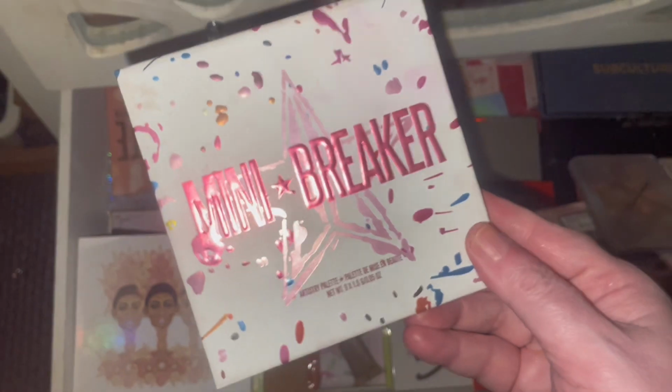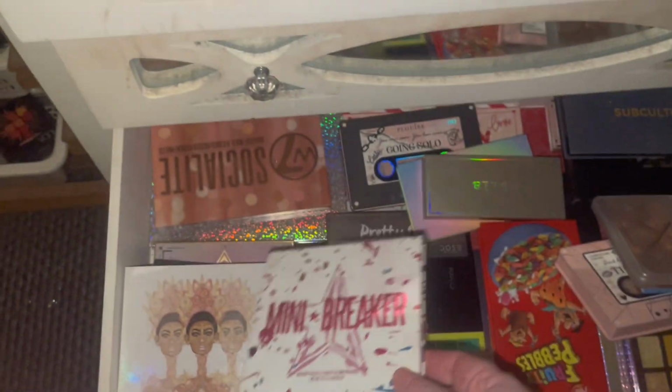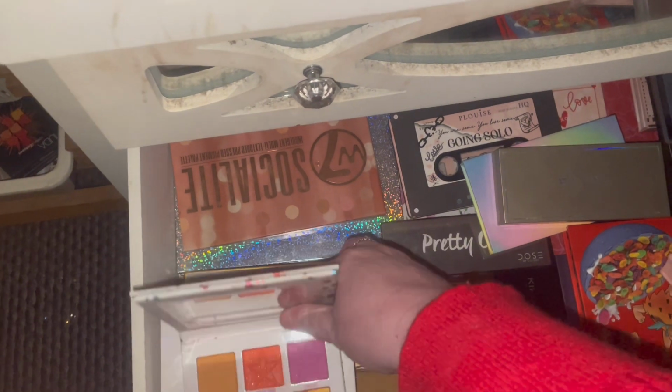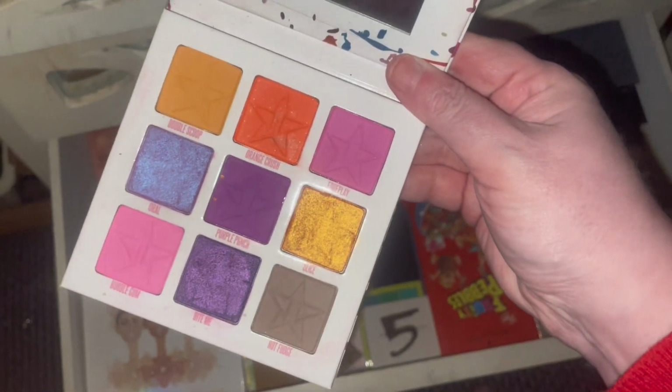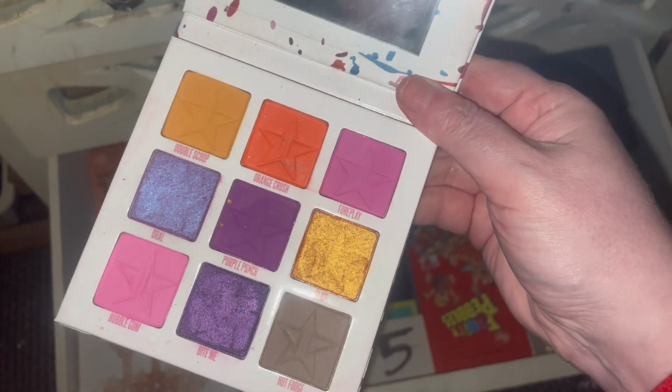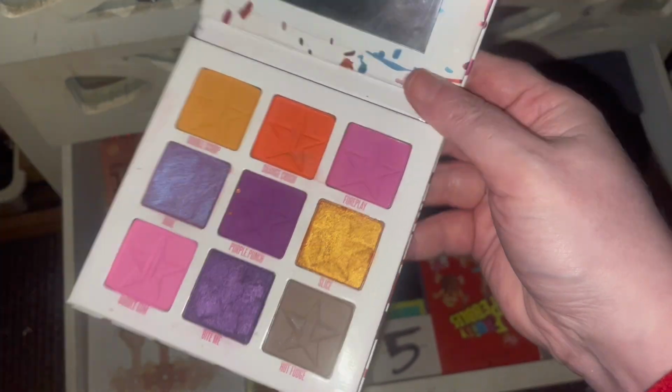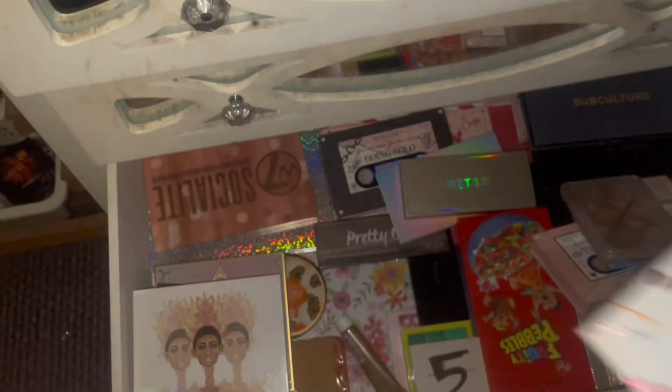And we've got this Jeffree Star Mini Jawbreaker. This is a potential for me to declutter. I've used it once for the channel. Yeah, it's definitely a potential declutter. I'm going to put it in the declutter section.